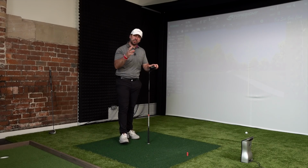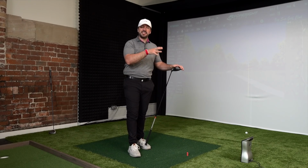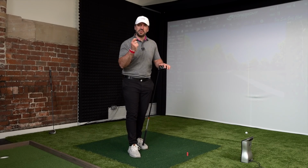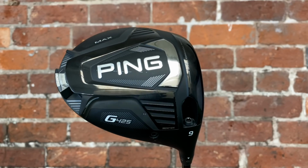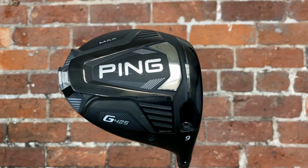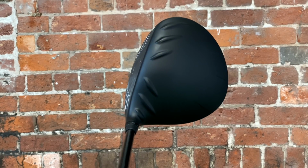Now, as always, I would always recommend if you are getting a new driver, you get fit for it. And if you are dabbling in the second-hand club market, there are a few things that you need to look out for. So I have the G425 Max from Ping here. Now, this is an exceptionally forgiving driver.